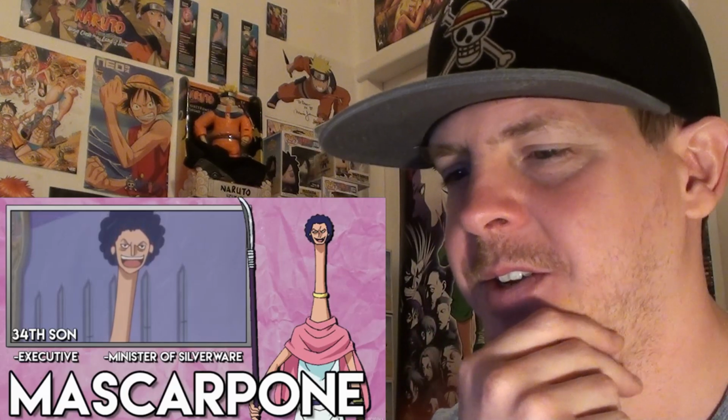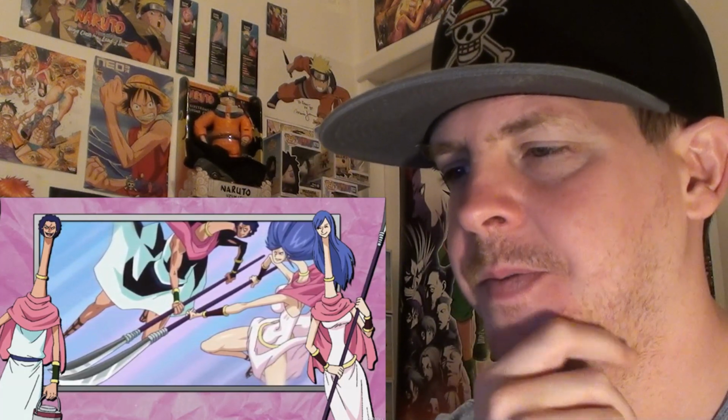Mascarpone is the elder of the two, an executive of the crew, along with additionally serving as the Minister of Silverware. Joscarpone is the younger of the two and an executive of the crew. Between the two of them, we did get to see a little bit of their skill against Luffy after he defeated Cracker, including the fact that they used Naginata as their weapon, which is basically a large staff with a blade at the top.